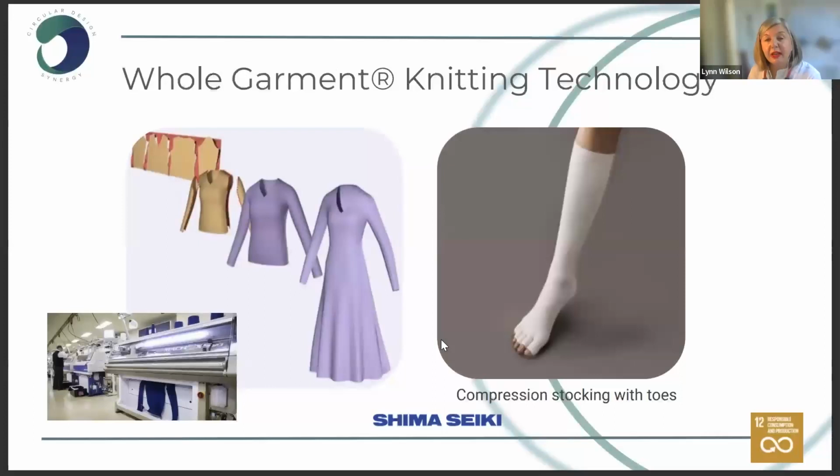And here we have, in terms of knitting, a similar technology, but for knitting. This technology has been available for the last 30 years from Shimashiki, a Japanese company. And whole garment knitting technology is used a lot in the medical field. We see here a compression stocking. They also make compression bandages, and that enables a single yarn to be used and no seams, no cutting and sewing. And we can just see that illustrated on the left.